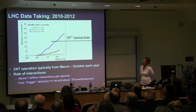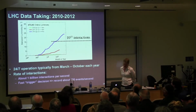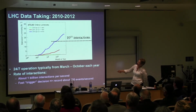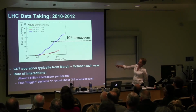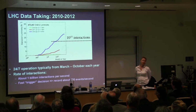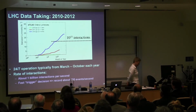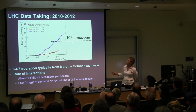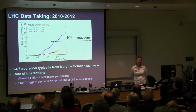What we quantify, what we want, is what we call luminosity. Luminosity is really the total number of proton-proton interactions that we get to collide in our detector. This is shown as a function of months in a year. So you see in 2010 is this green, so very little. Then in 2011, the red, and then we got this fantastic 2012, where we got more than 10 to the 15 proton-proton interactions. The reason that we want so many is that it is very rare that two protons interact to produce a Higgs boson. So we need to get a lot of them. Out of these 10 to the 15, there's only about 1,000 which have a Higgs boson.